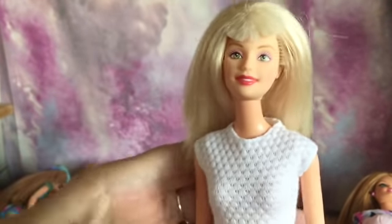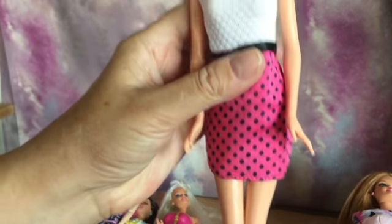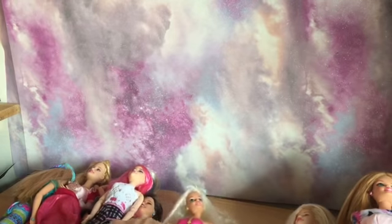And there is the beautiful Dolly, and I've dressed her in that dress, and she's got some shoes on that match her dress, so she's done pretty well in the dress department.